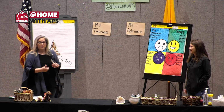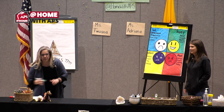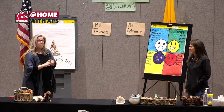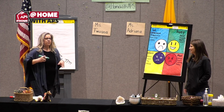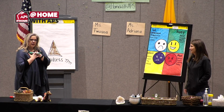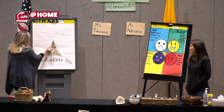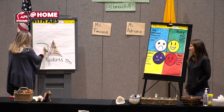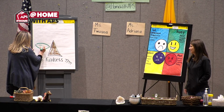Now the leaves are what makes this kindness tree special. So we're going to add some leaves. The way we add leaves to a kindness tree is by noticing acts of kindness. So when I'm thinking of ways that I can be kind to somebody else, I can think of saying thank you. That's one way to be kind. So I'm going to add a leaf. And I'm going to add the word thanks to it.